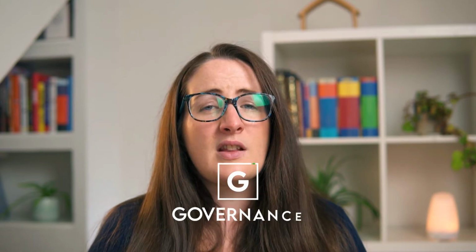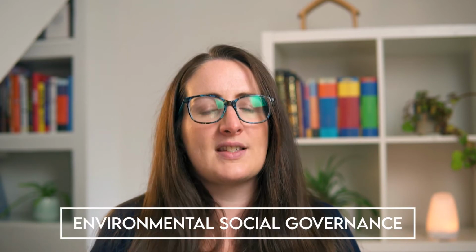Now the last one is G, and this stands for governance. So this scores these companies on things like CEO pay. So is there a big discrepancy between the people at the top of the company and the people at the bottom? It also looks at things like diversity in the board of directors. It looks at things like compensation, legal disputes, or anything that might be causing a particular controversy, and the transparency of their communication. So how clear are they when it comes to communicating with their shareholders and members of the wider public?